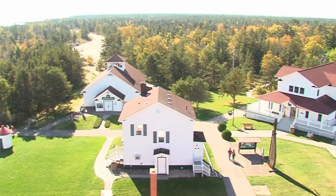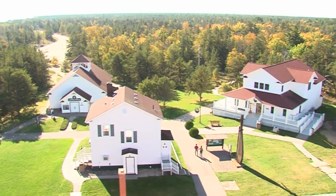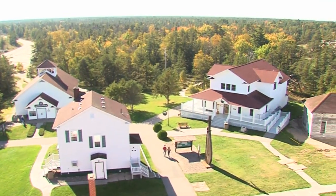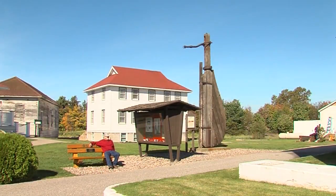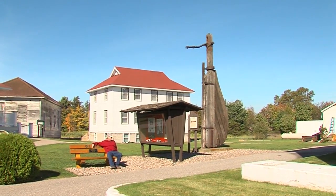Maybe you could tell us a little bit about it and some of the buildings that are here and what its future is going to bring. Well, we're located on the historic property of the Whitefish Point Light Station. So originally there was a lighthouse establishment here, and then later on in the 1920s, the Coast Guard added a rescue station. So some of the other buildings were from the 1923 Coast Guard rescue station that was here.